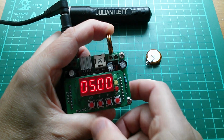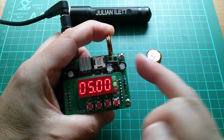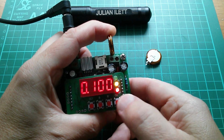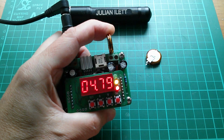Now if I switch that off, we've got that 5 volts on the output of this unit, but this unit's not putting anything out. I don't know whether that's necessarily a problem. Let's switch it back on and it should jump. Oh, it's back in current again. Should jump back to that voltage that it got to.